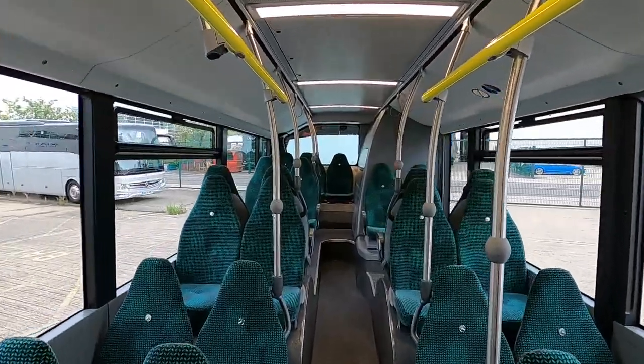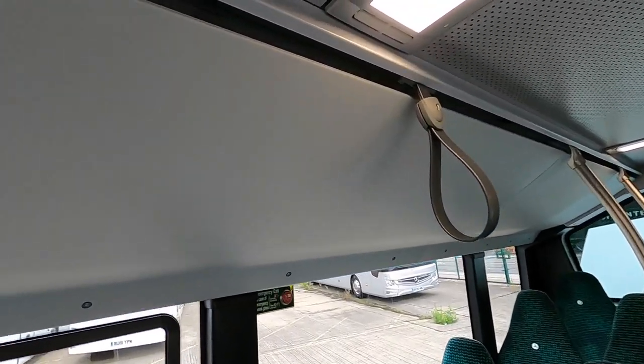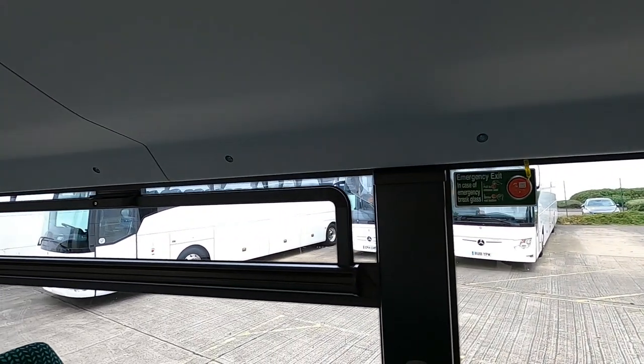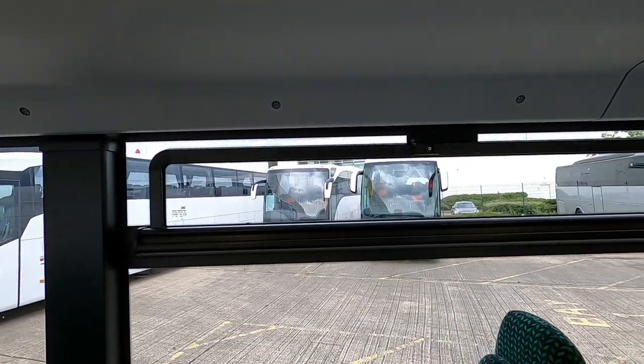The air conditioning on this vehicle comes out through these vents in the coving, and it is also directed towards the windows. You also have opening windows which are lockable.